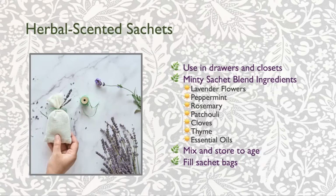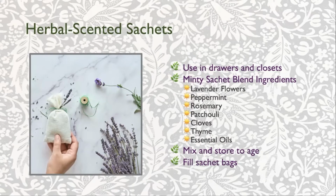So the way you make this is you can make it out of whatever you want. Obviously, you can mix whatever you want, whatever smells good to you. You use the dried herbs and you mix them up, and you add a little essential oil to that, whatever oil you want, and that will bring out those smells of the herbs. You need to age it a little bit, so you want to mix it up really well, put it in an airtight container, and store it for several weeks to age it.